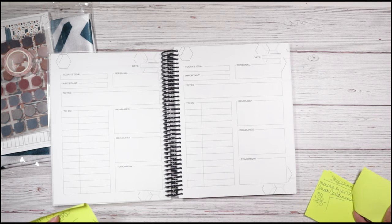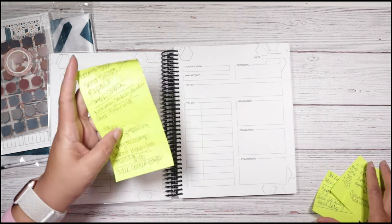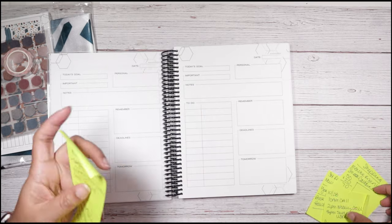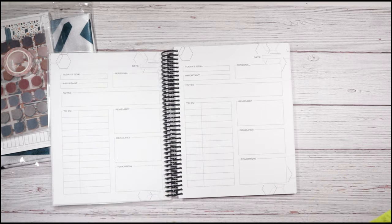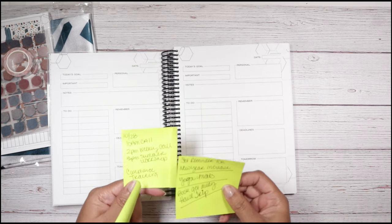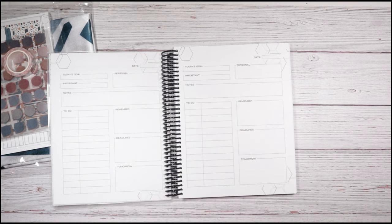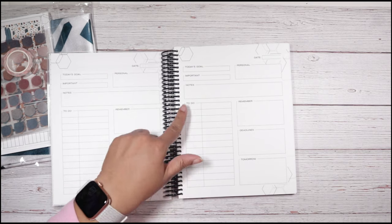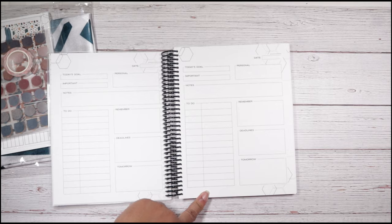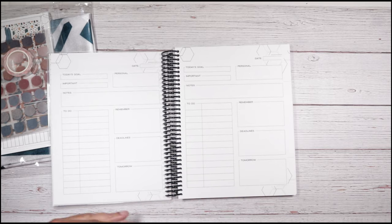Let me just give you a little look at my sticky notes. Look, I'll write in the list of what I need to do, the date, the call, the time, just little stuff. I actually put those on my sticky note because I just got done with my plan with me, and I didn't have it in time for today to write in, so I wrote everything on a sticky note. I'm going to transfer it later. Whereas this will go in a straight line. Boom, boom, boom, boom, boom. I love this layout. I love it.